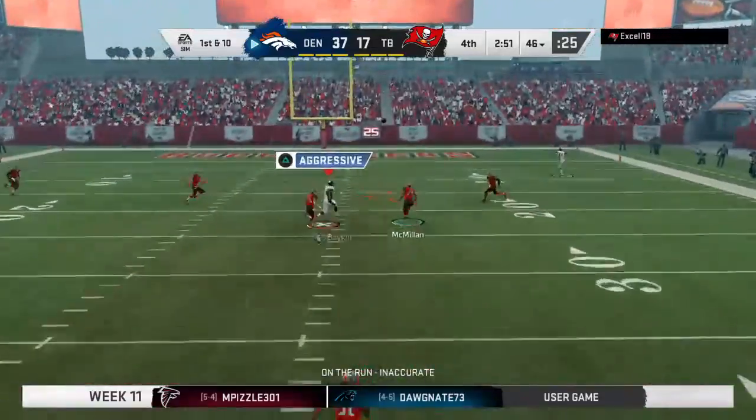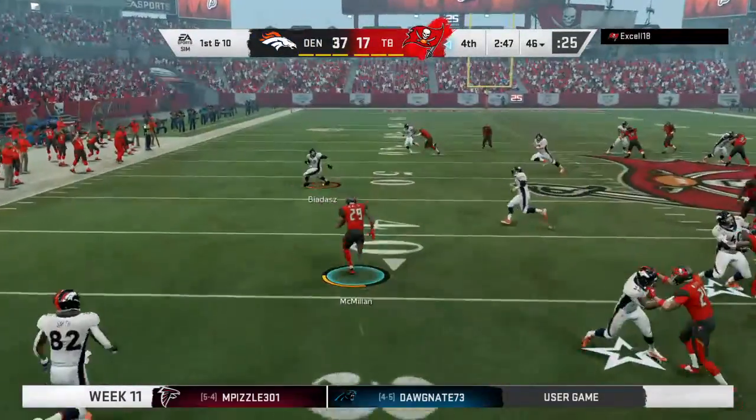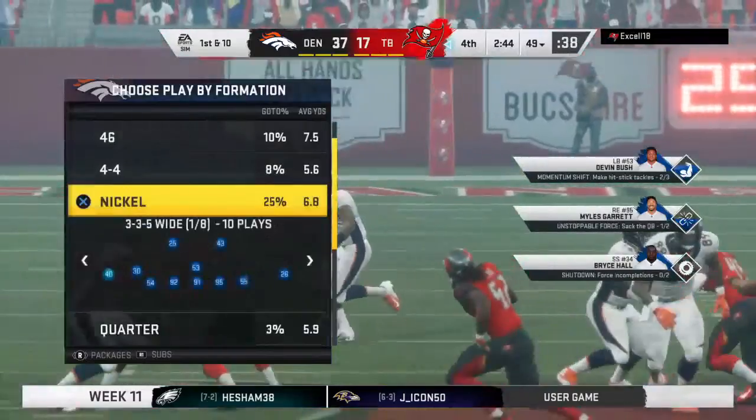He's going to fire one deep, middle of the field. Into double coverage, and it's intercepted. Picked off at the 17. And he'll bring it all the way back, just a yard or two shy of midfield.